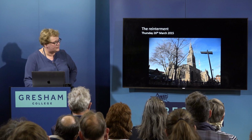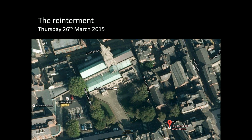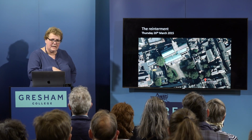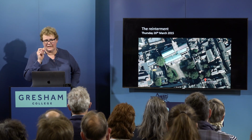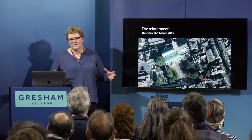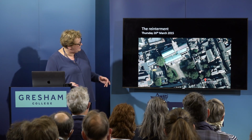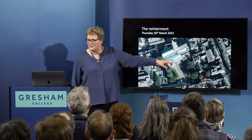And the reinterment was at St. Martin's Cathedral in Leicester. And I just wanted to show you this because there was lots of debate about whether or not the remains should be reinterred in Leicester or in York. Now, normal archaeological practice is to reinter the remains as close as possible to where they're exhumed. This is the King Richard III Visitor Centre in Leicester, which is now built over the site of the car park where Richard III's remains were found. And this is Leicester Cathedral. So you can see that they're about 100 yards apart.